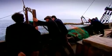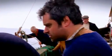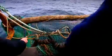This is a job where you could lose your fingers. This beam flips back, it can jam you up. Feet in the rigging, over you go. It's dangerous stuff, this.